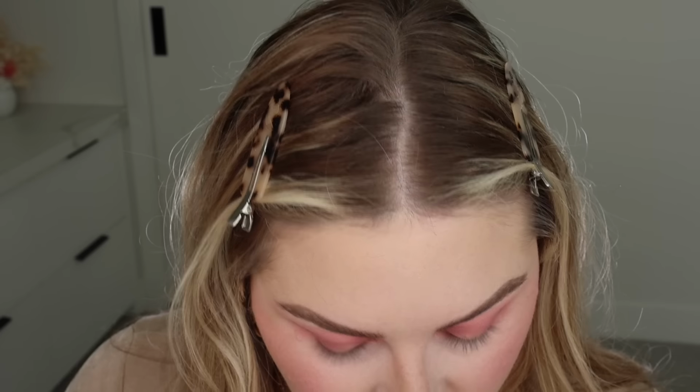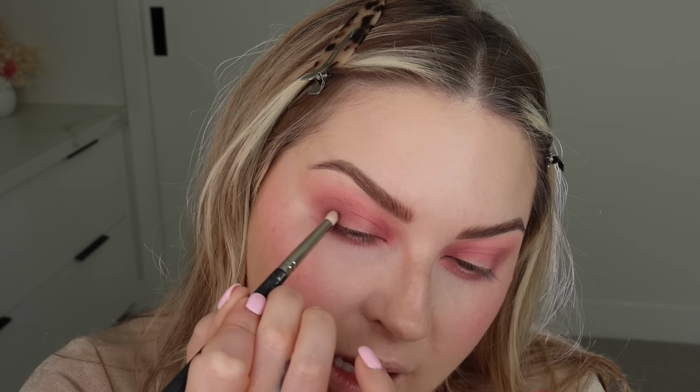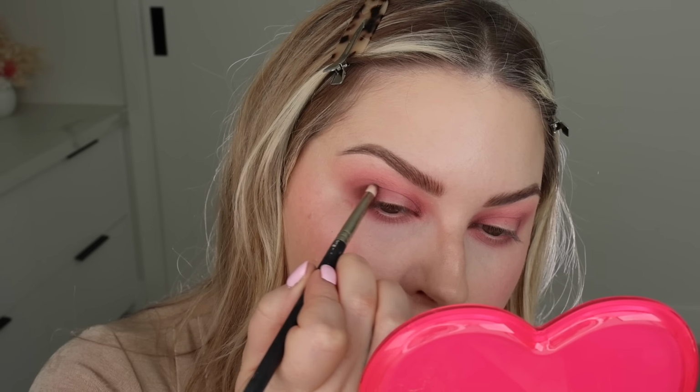Pencil brush. Trying to decide if I want to go with the red and make it very pink, or if I want to go in with a dark brown and make it a bit more, oh my jaw just clicked, make it a bit more sultry. I might start with the brown and then maybe add some red on top. I'm going to define the inner and outer corner here. A little halo eye kind of vibe. Going on top with a little bit of the red, same brush.